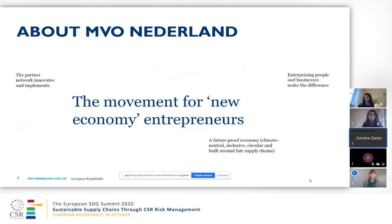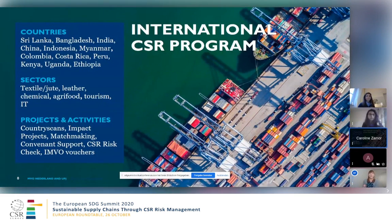Then we have an international program. I'm working mainly on this part. We have some countries we are working in, for example, Ethiopia. We have a leather project in Ethiopia where we try to make the leather business a bit more sustainable, to use fewer chemicals, and also work on labor conditions in that sector. There are also other sectors we're working in, such as textiles, but also agri-food and tourism, with a couple of projects and activities. As I said, some impact projects where we work on the SDGs in Ethiopia, but also the CSR risk check, which is a tool I am going to explain, and that is my main project. I will say something about that later. So that is our international program. The next slide.